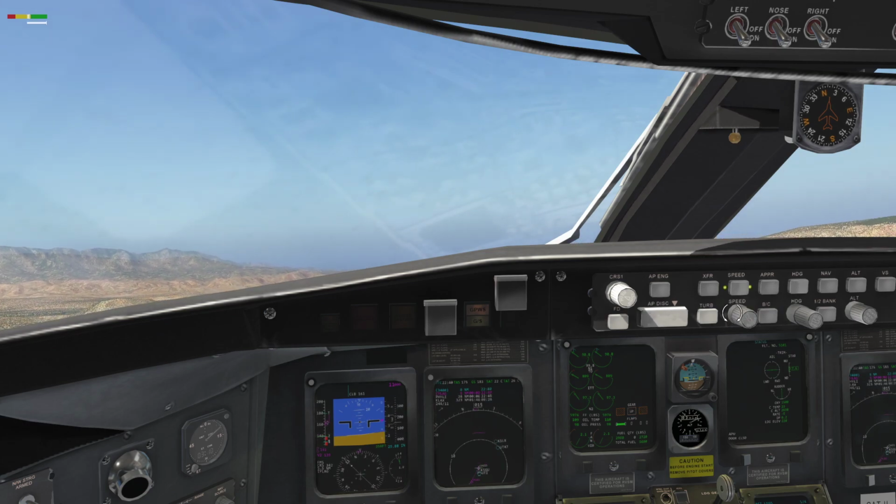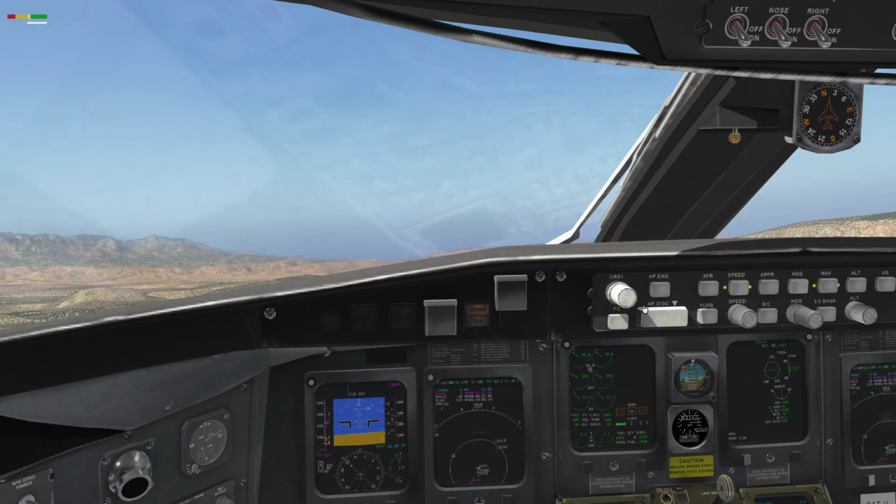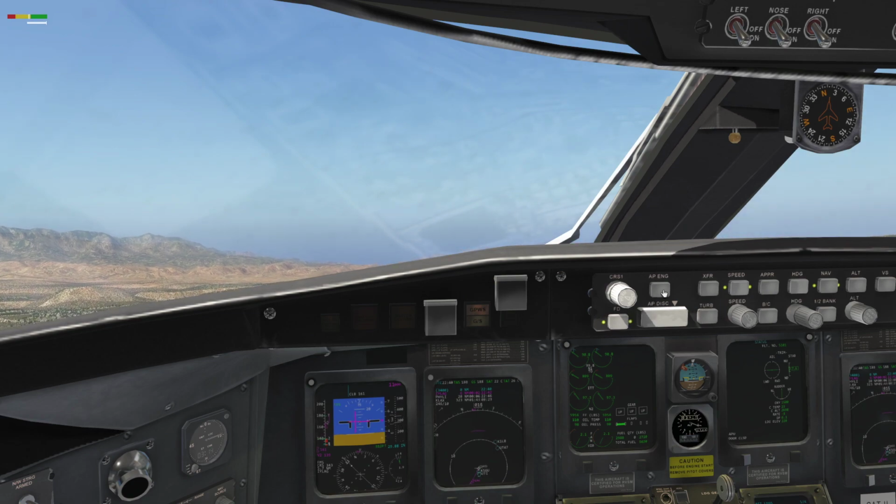Speed mode, nav mode, flight director on.